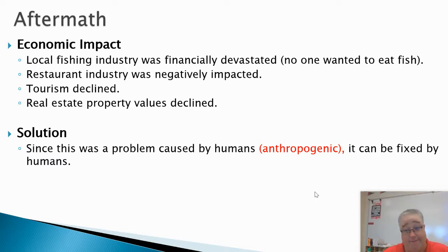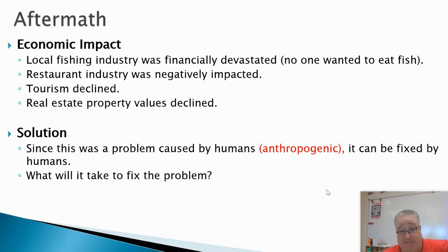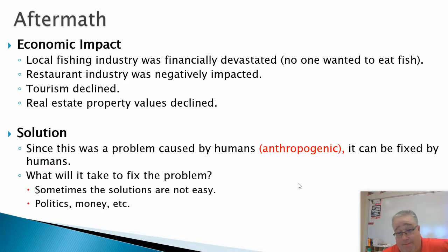Even though the problem may not have an easy solution, we have to look into ways to fix it. And in the case of, let's say, the Neuse River, politics come into play, money comes into play. What are all these farmers going to do? Are they just going to pick up and move? That's going to cost them a lot of money. So there are a lot of issues that surround some of these problems that need to be fixed, and there really isn't an easy solution.